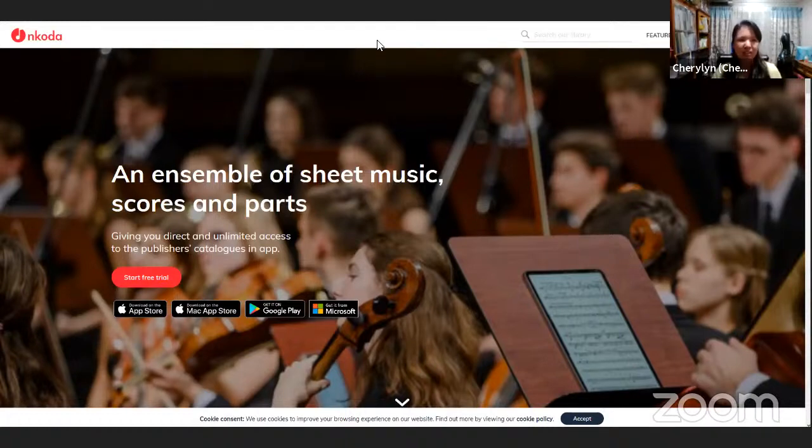So this is nkoda. I believe this is the way it is pronounced. I came across this maybe a year or two back, maybe a year. I'm not sure when this product came out, but it looks like it's a catalog or a digital library of sheet music, scores and parts as mentioned here in its website. If you want to know how to look for it, just Google nkoda.